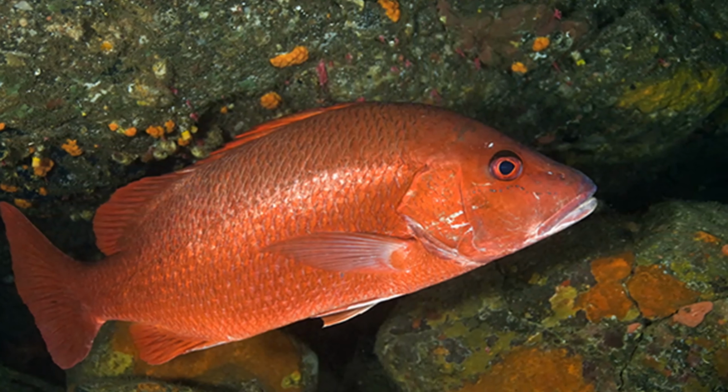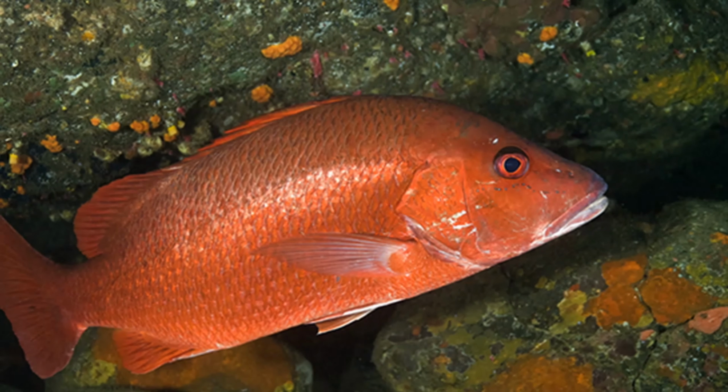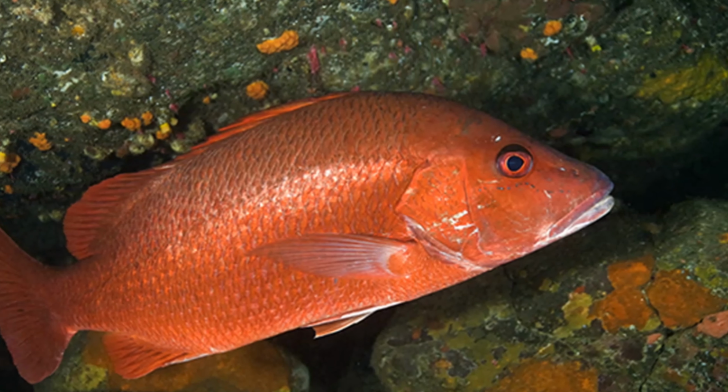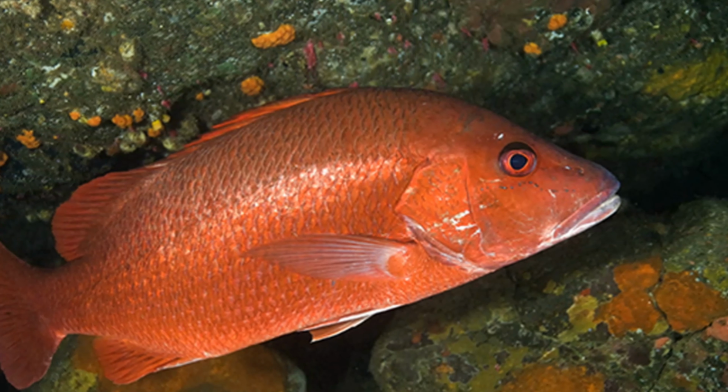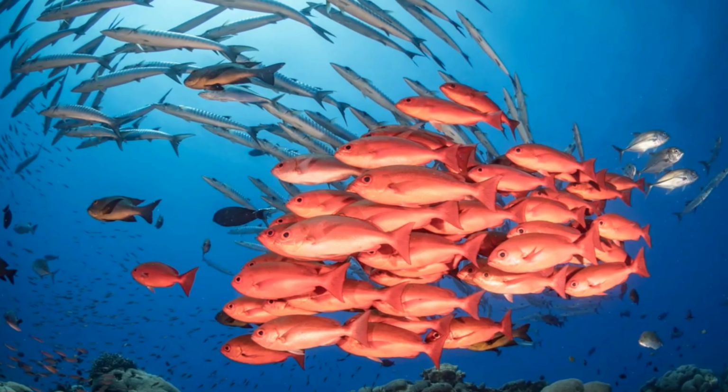The larvae settle on areas with some protection from predators, such as open shell beds. Juveniles have bands below the dorsal fin, the darkest of which appears below the second dorsal fin. As the juveniles mature, they move to the reefs, where they stay as adults. These are cool facts about red snapper.